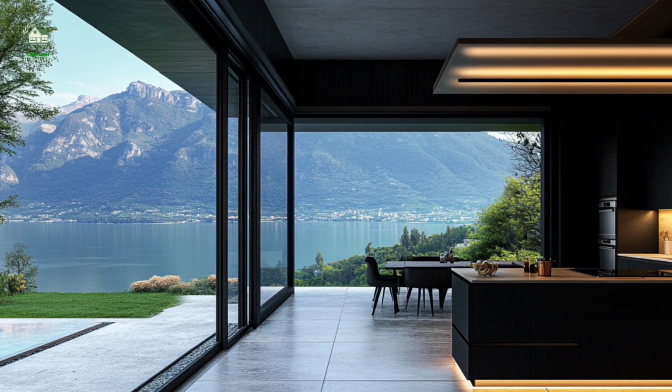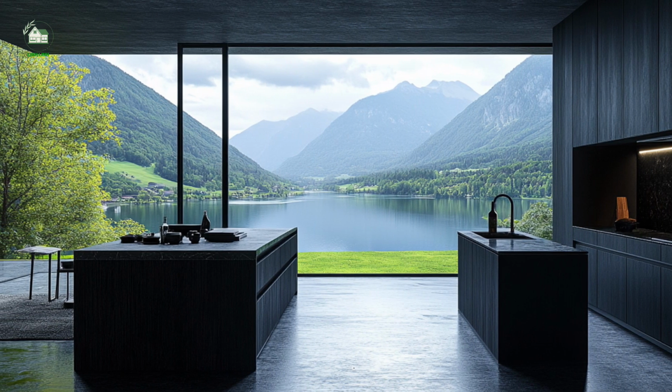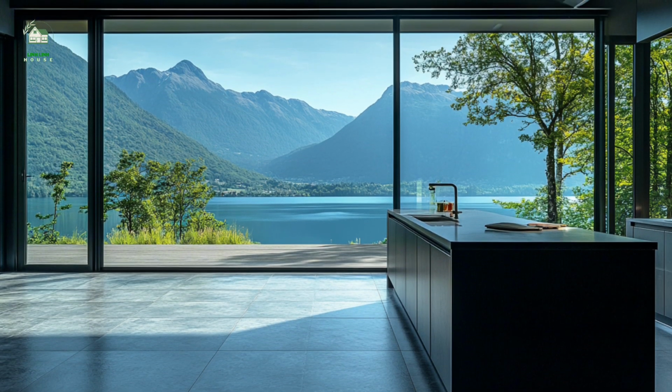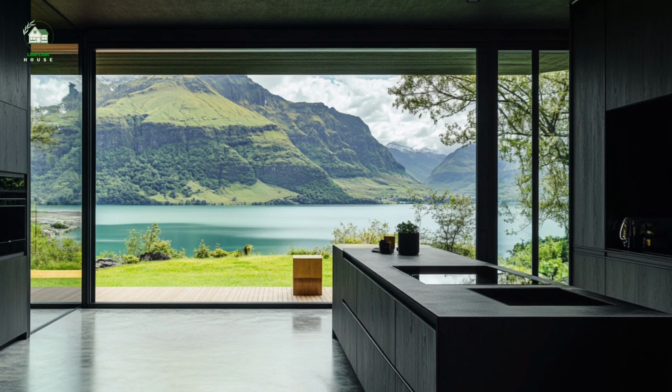Reasons to design a black modern house by the lake. A black modern house with glass doors, positioned by a lake with a mountain backdrop, offers a unique blend of style, functionality, and environmental consciousness. Here are some compelling reasons for this design choice.